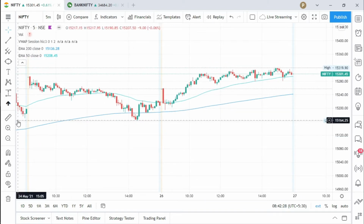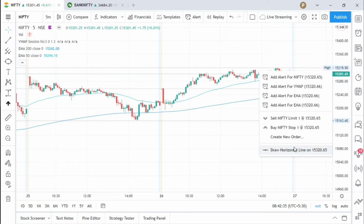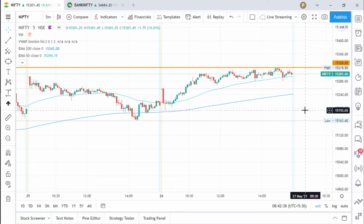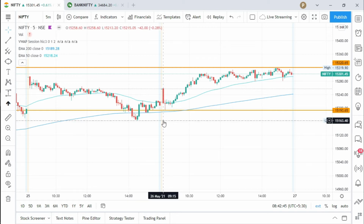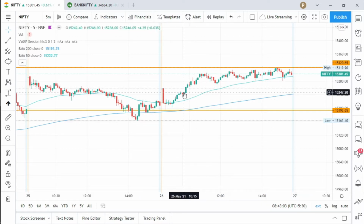So if I try to plot the lines, then yesterday's high was 15,320 approximately, and low was right after the first tick, that's 15,193. As we see, we opened on a gap up note and then immediately retraced back to the slope and also filled the gap. Post that, it just consolidated for a couple of candles and then gave a quick up move. Then it was completely in range bound mode, if we see.